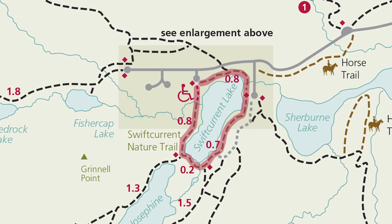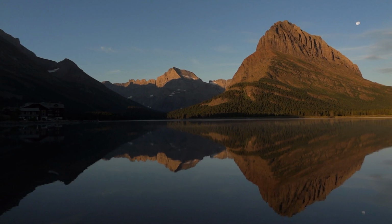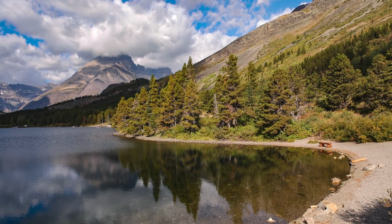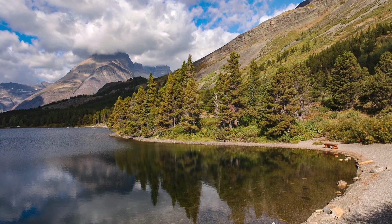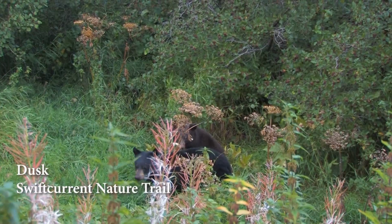The Swift Current Lake Nature Trail is a 2.7-mile loop around the lake. If parking's an issue, you can start this one at the Mini Glacier Hotel. Just follow the shoreline until you see the trail, which is just a few feet from the water. But it's never a good idea to hike at night in bear country.